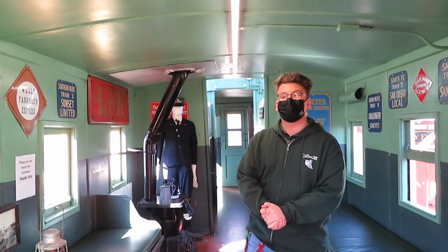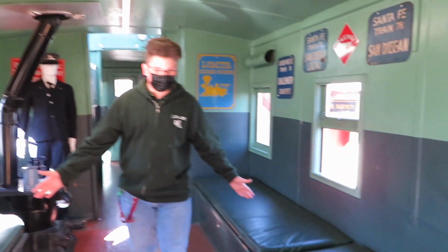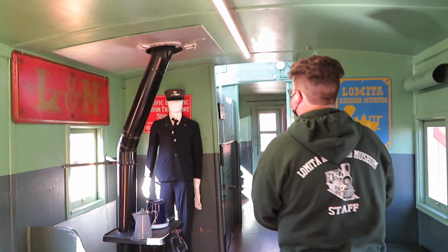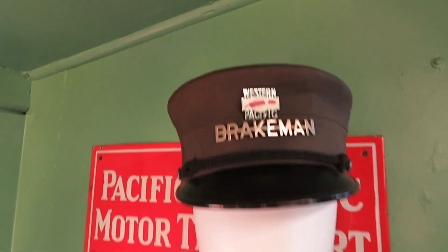Welcome to the inside of our 1910 Union Pacific Caboose. It's a little rustic in here, as you can tell. A lot of these cushions and things weren't the originals. This is where we hold our story times on Thursdays. We have our brakeman over here. He's dressed up in a Western Pacific brakeman's uniform. The brakeman would be responsible for all of the brakes on the trains, although later on he was mostly an assistant to the conductor.